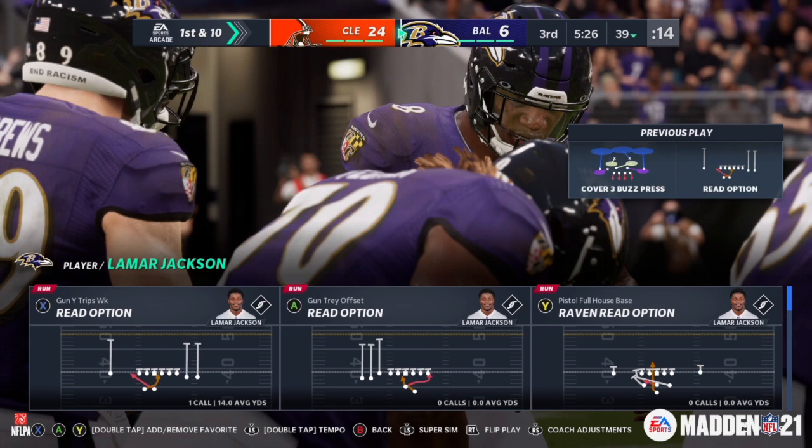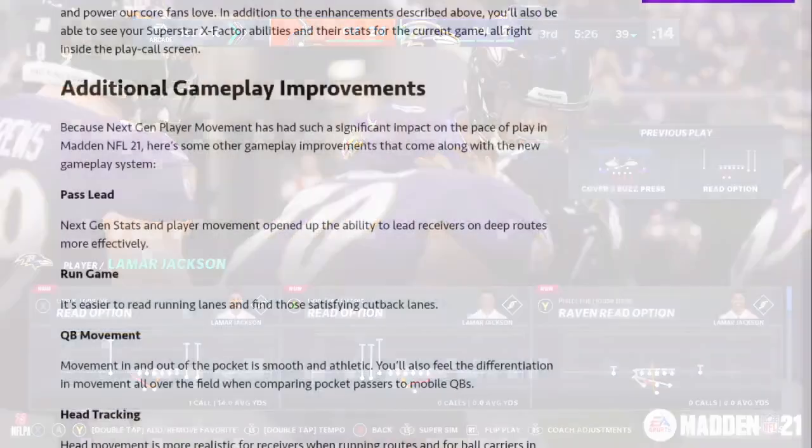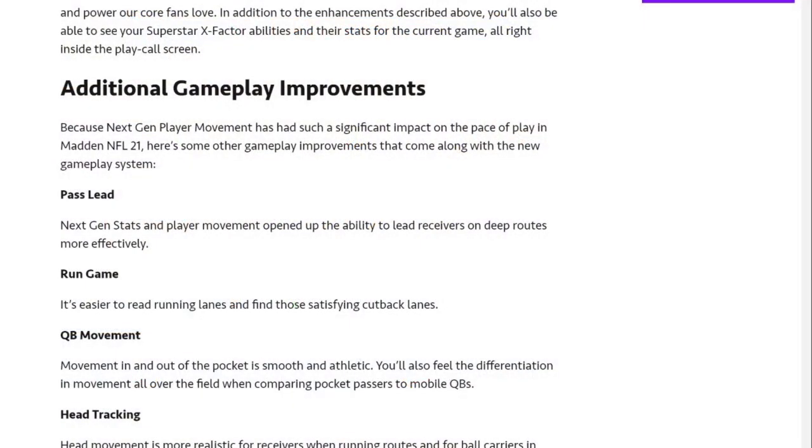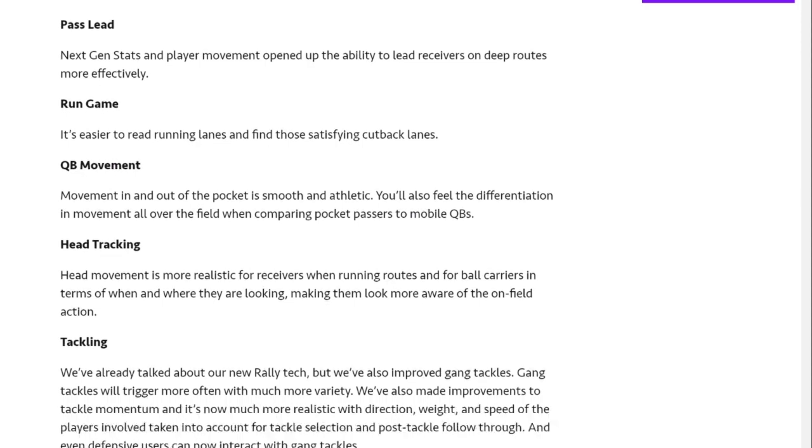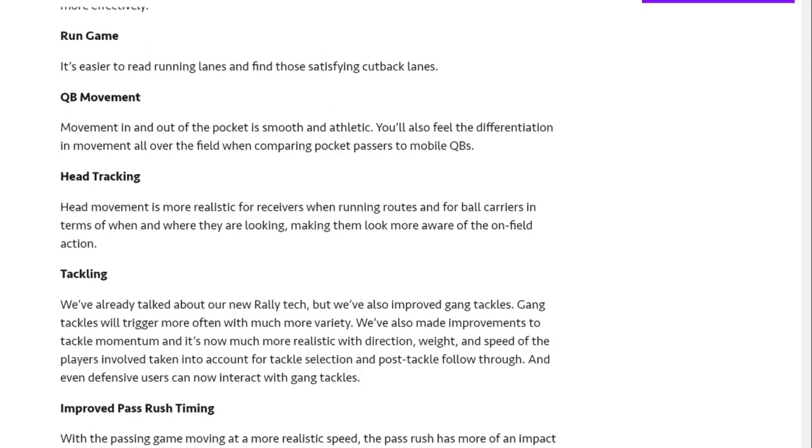Some great stuff there. Now let's talk about some of the additional gameplay improvements that we'll see regarding next gen. I thought this was really important, and it is highlighted in the notes. Because next gen player movement has had such a significant impact on the pace of play in Madden NFL 21, here are some other gameplay improvements that come along with the next gen gameplay system. Pass lead, next gen stats, and player movement opened up the ability to lead receivers on deep routes more effectively. Run game, it's easier to read running lanes and find those satisfying cutback lanes.